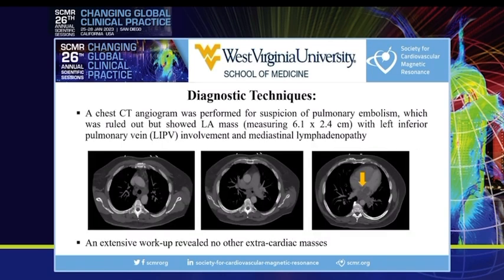So we started by doing a chest CT angio that ruled out pulmonary embolism, as we see here in this section. There was some lymphadenopathy, and unfortunately there was an LA mass measuring 6.1 by 2.4 centimeters with left inferior pulmonary vein involvement and mediastinal lymphadenopathy.